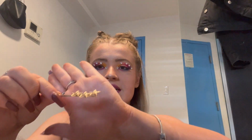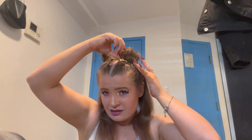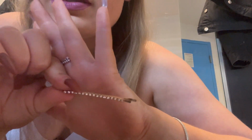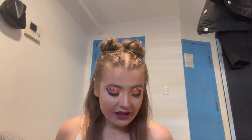So the next thing I take is this little star clip, and I put it at the base of this bun. Make sure that the clippy clip bit is sticking into my head. And then I take this little diamante grip, and I do the same on the other side, just to add a little sparkle. And that is my hair.